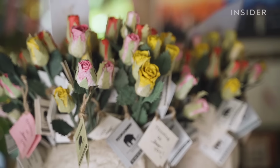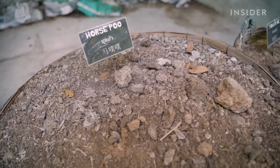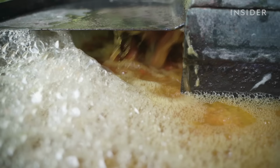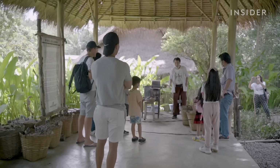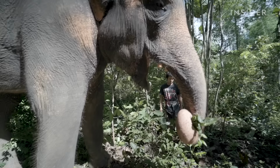The company also collects cow, horse, donkey, and buffalo waste from nearby farms. Those animals digest plants better than elephants, so the poop is less fibrous. That means any pulp made without elephant waste needs more scrap paper to achieve the right consistency. The whole system benefits the park, its visitors, and most importantly, hungry elephants.